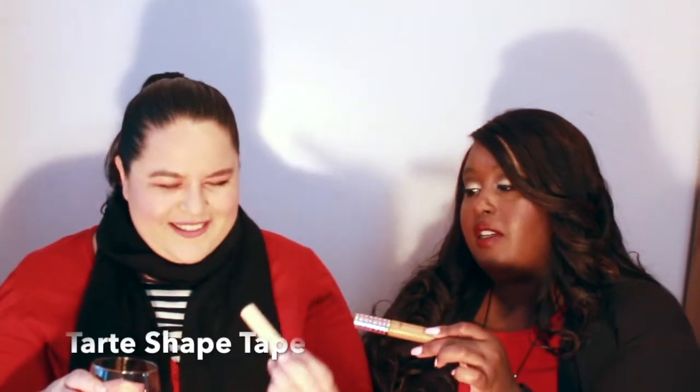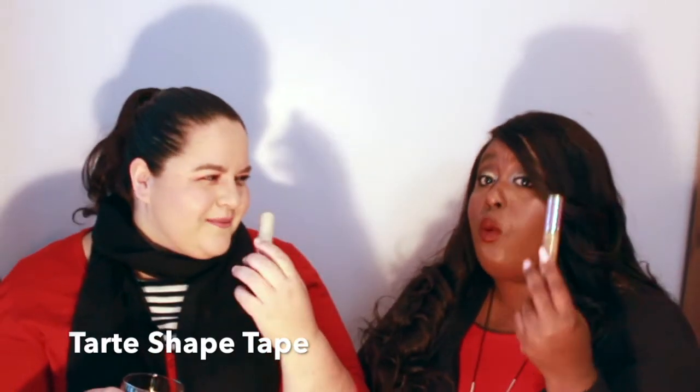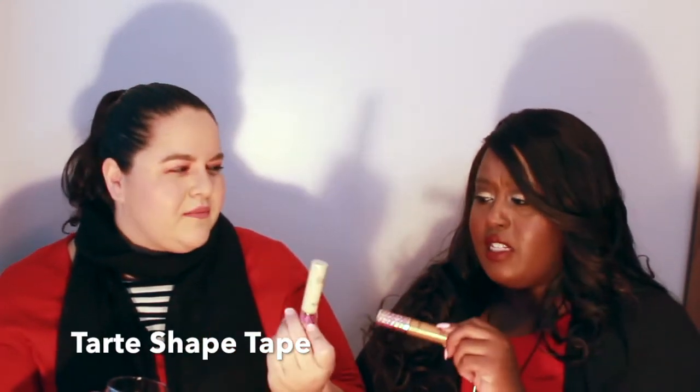Yes, it does. Okay. The Tarte Shape Tape. We both have it. I have mine in the color Deep. Mine is in Fair. Wait, is that the darkest color it comes in? It is not. Actually, they have a good range. This is the lightest color, and this was the darkest, and then up until maybe a few months ago, I think they released a few more darker shades. In fact, I even think they did lighter shades.